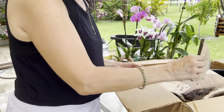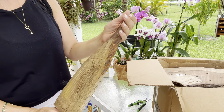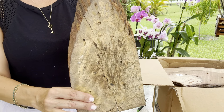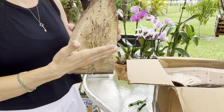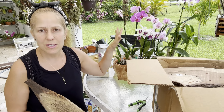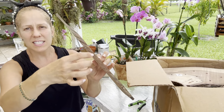Wow, look at this. Oh, here we have a mount. Number 52, I guess. Now notice all the pre-drilled holes. Makes it very easy when you're putting a plant on there. And what a coincidence that I knew this box was coming, and I have a little something here to show you. So look at that. I love it. Look how nice it looks.